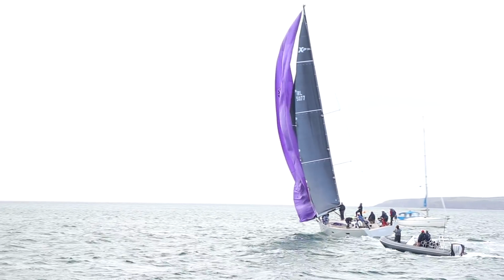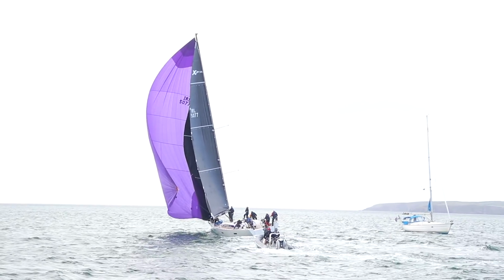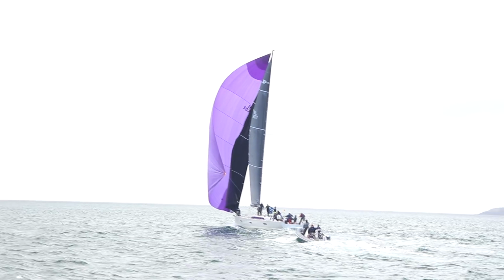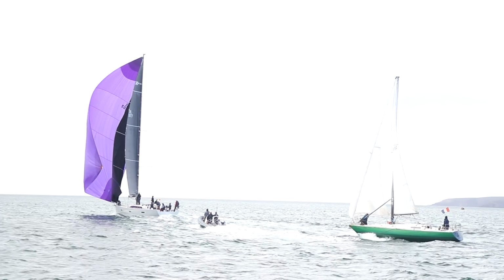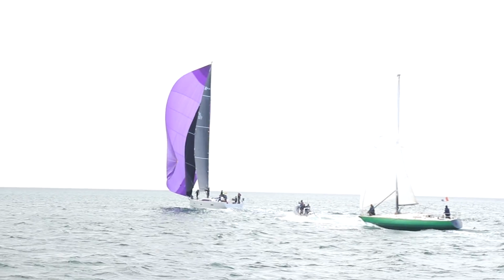Jib being furled away. There it goes, boom. Spinnaker is now set. Lovely smoke of the sheet. Probably need to consider a fairly early jibe here where this wind has gone to the north. But that was a pretty tidy set. Bearing in mind that is a big spinnaker.